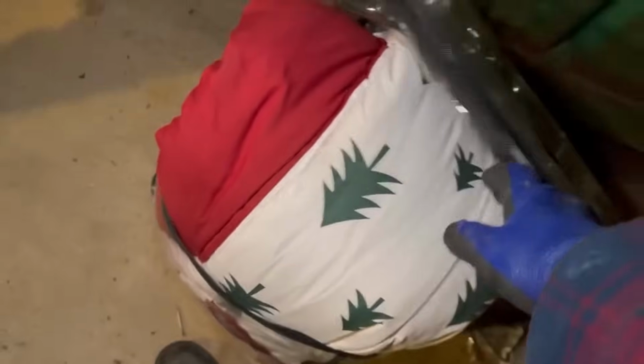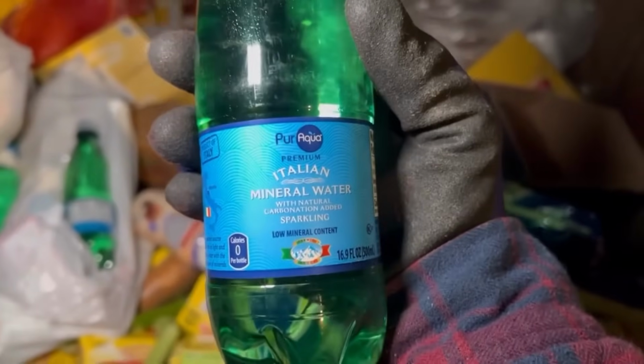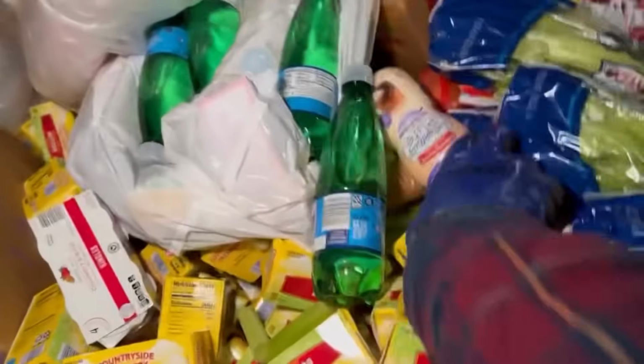Look at that comforter. Why would they even chuck that? What in the world? There's nothing wrong with it. What? Oh, that's so cool. It's literally a Christmas blanket. Yeah, dude. Let's pull those other ones out of here, too. This one is awesome. What the heck? This is like the best hit at Aldi's ever. Look at that. Italian mineral water. Very nice. We got a couple of those.